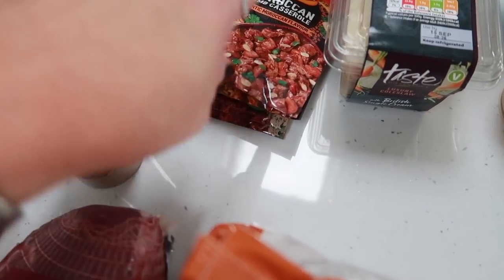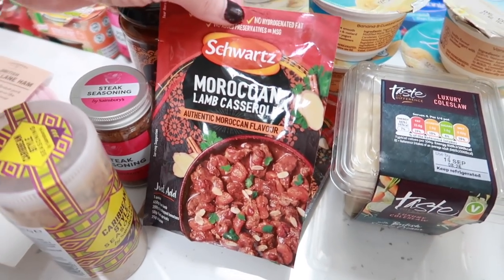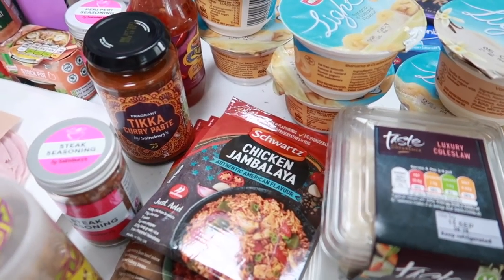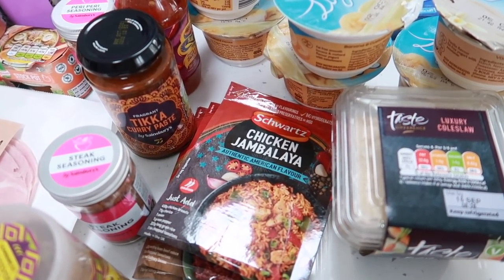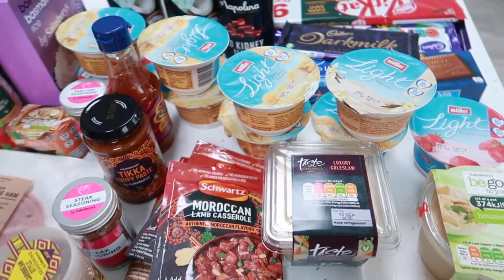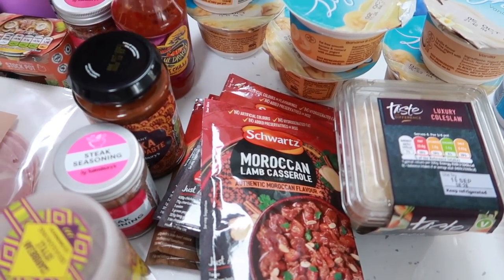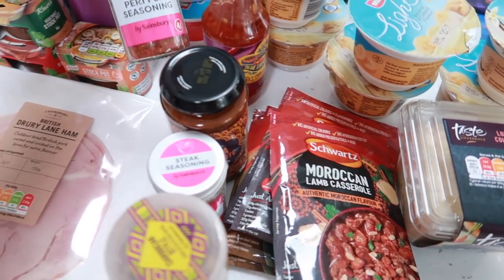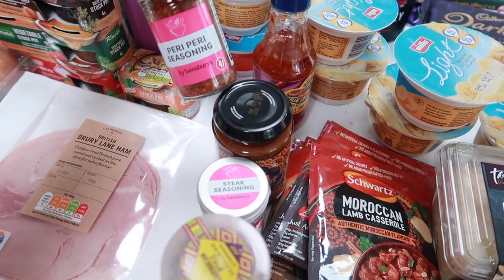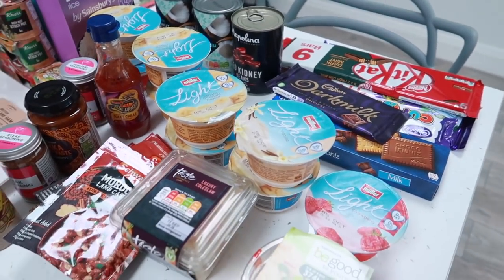These, I've not tried these before. These are new from Schwartz, so I thought I'll give them a go in the slow cooker. But it's Moroccan lamb casserole and chicken jambalaya, which I've never had, but can't wait to try. I got some tikka paste because I was short of tikka paste, some sweet chili sauce, some piri piri seasoning, which again is lovely on chips or chicken, lots of Muller Light yogurts, which are half a syn.